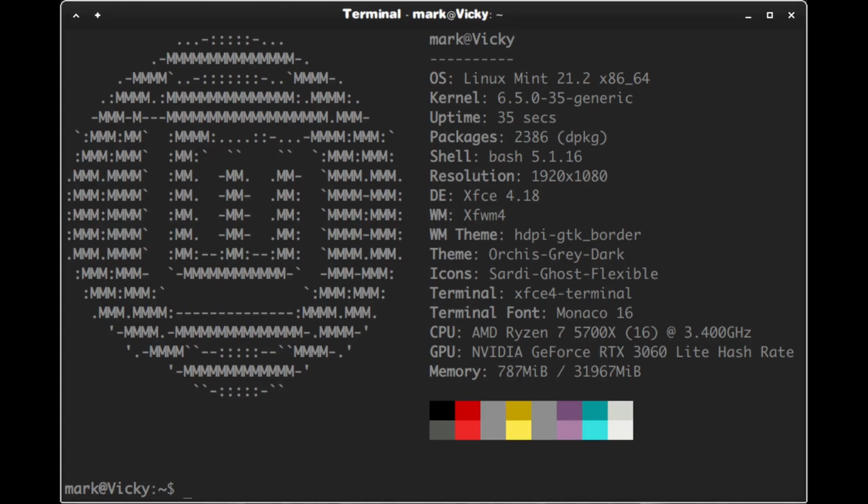Hello. Well, this is a giant sized terminal. This is a picture of my system now. I've gone back to Linux Mint 21.2 Victoria, right? I'm using the 6.5.035 generic kernel because I've got modern hardware on here, so I need that kernel because it supports everything, rather than just using the 5.15 or whatever their other one is. Uptime was 35 seconds, and as you can see, 787 megabytes out of 32 gig of RAM.